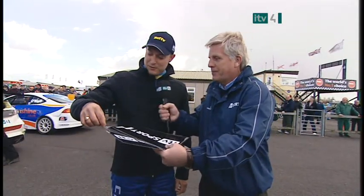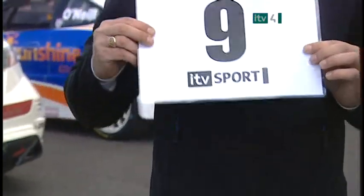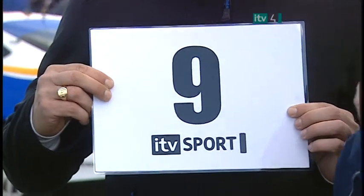And you, Rob, have to draw just one. The higher the number, the greater the celebration around the paddock. But it's your choice. We'll go for this one down the bottom here. Okay, let's see what we've got. Who have we got? Number 9, Rob Collard, is promoted to the front of the grid, and there's a big reshuffle as a result of that.